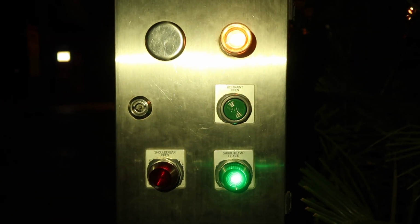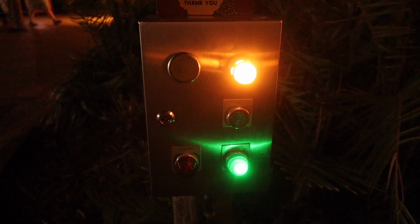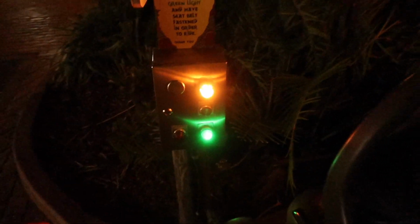Now the light at the top, not entirely sure what that means. That light at the top might just mean that the control panel is on. When you push on it, it doesn't actually do anything, it's not a button. And whether the restraint is open or closed, that light does remain vibrant at the top right there. And one more view of lowering the restraint, and green coming on.